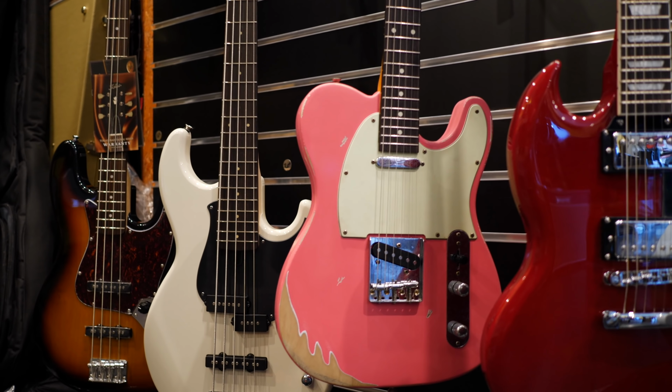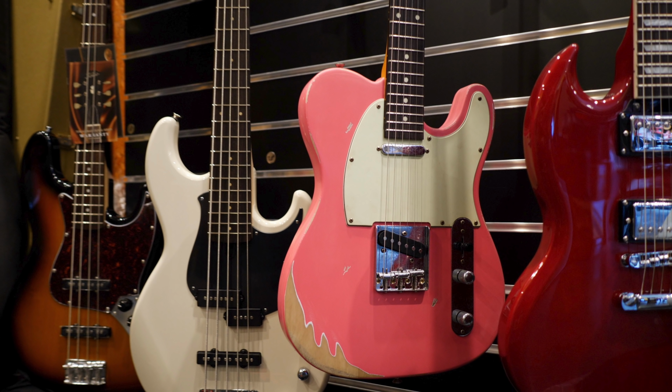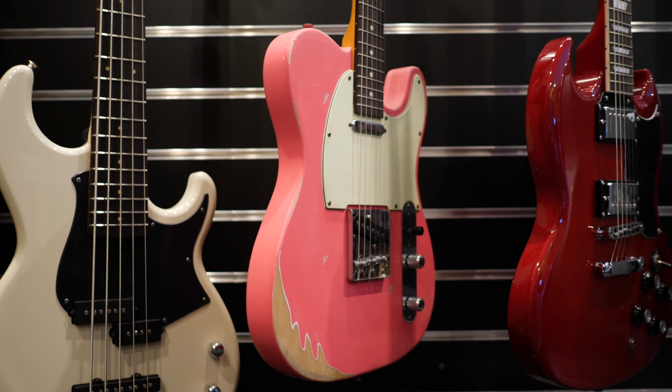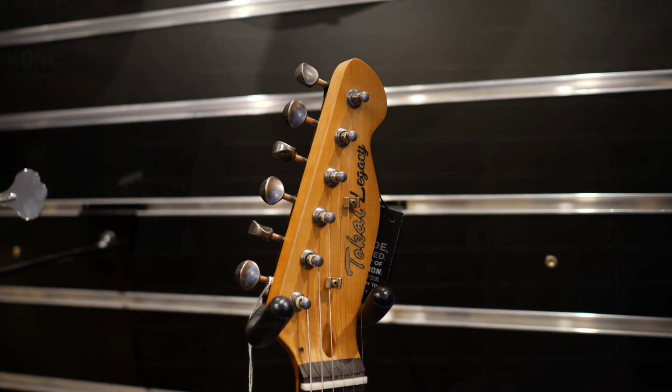This is a Tokai Legacy Telecaster, and check it out, it's actually relicked already straight out of the factory. This isn't one of the high-end Japanese ones either. It's still made in China. I think it's a really great thing to see an affordable electric guitar with relicking. I know that's not everybody's cup of tea, nor the hot pink will be either, of course, but I think it's a really cool thing to be able to get access to an instrument that has relicking straight off the shelf, as opposed to paying those sort of custom shop premium prices.